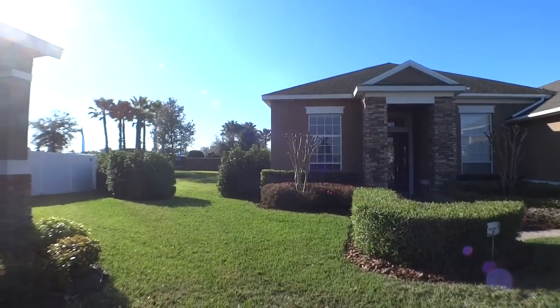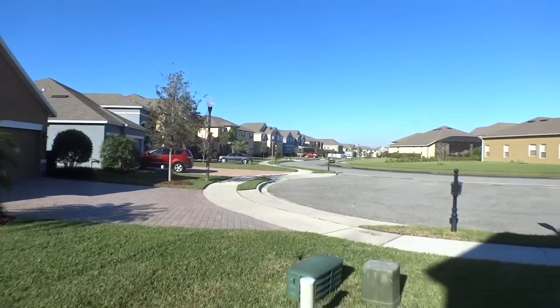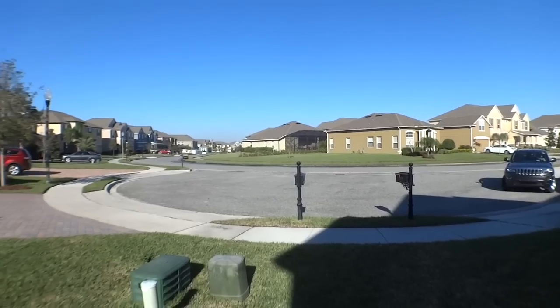Today we're out in Winter Garden. Wanted to show you a new listing that's just going on the market. It's in John's Lake Pointe. As you can see, it's on a cul-de-sac.